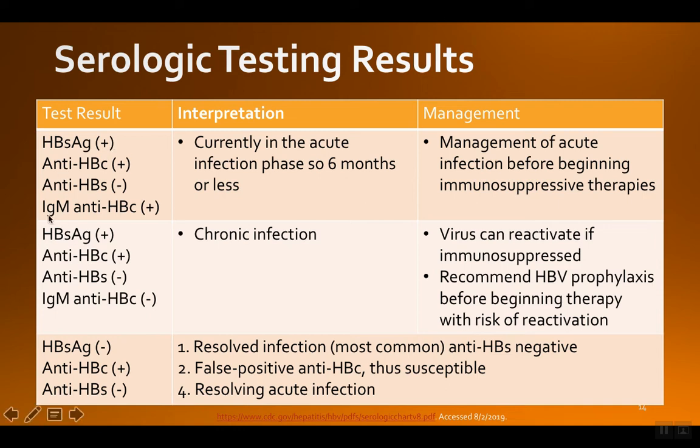And that could be confirmed by checking the IgM in this case, right? The IgM antibodies were also positive. Currently in the acute infection phase, so 6 months or less, right? They're still in that phase, let's just say. Management of acute infection, right? You have to manage that. The patient has to recover and develop immunity from that, if that's the case, or be treated before beginning immunosuppressive therapies.